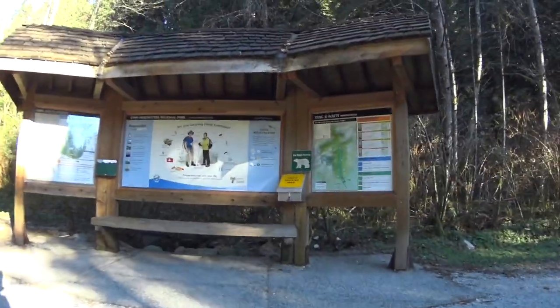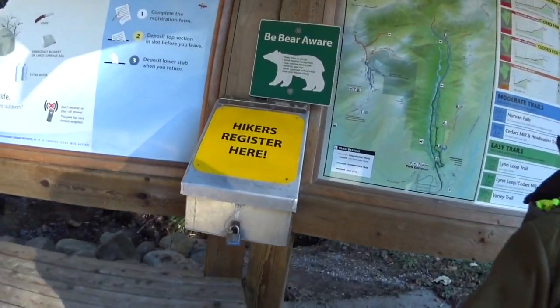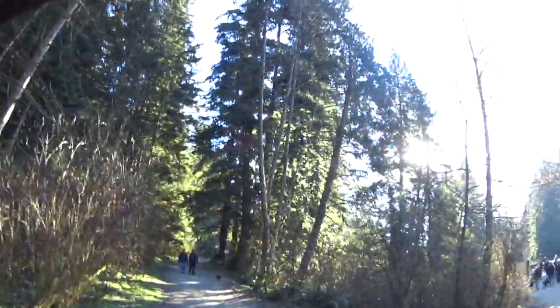One thing that they do up here as well is we talk about safety and survival with SA Survival. Hikers register here. This is where you put your tag in. Let them know what time you're coming back down just in case. And if your car's left in the car park, they will actually come and hunt you down if you don't make your timings.